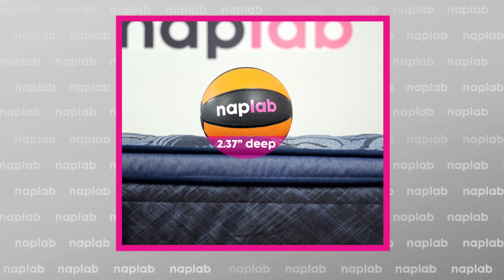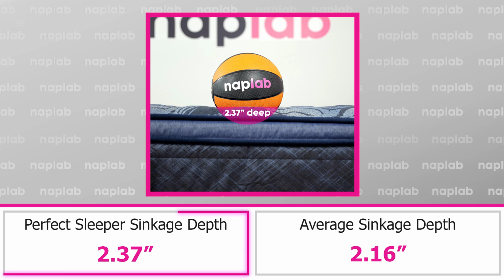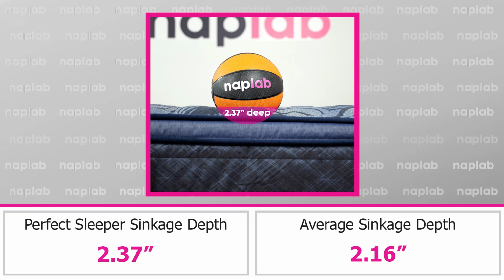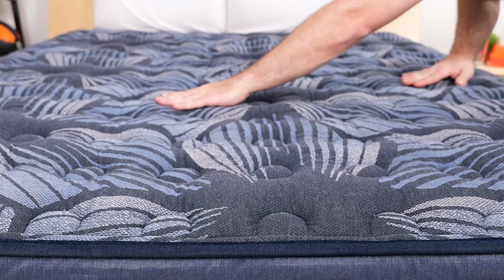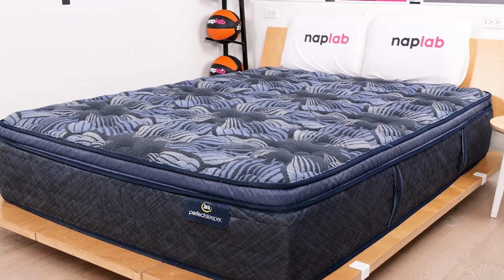The Serta Perfect Sleeper has deep sinkage. During our test, we measured a pressure point sinkage depth of 2.37 inches. This is 0.21 inches more sinkage than the average sinkage depth of 2.16 inches based on all of our tests to date. The mattress creates a balanced level of body contouring hug and has a more traditional coil feel. Despite the fact that it uses significant polyfoam and memory foam layers, the pillow top design and specific foam types give it a more traditional and classic mattress feel.